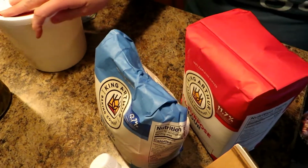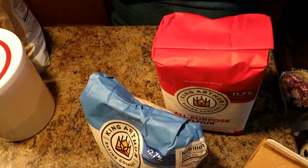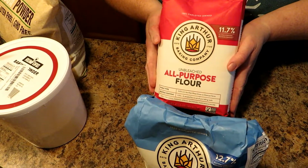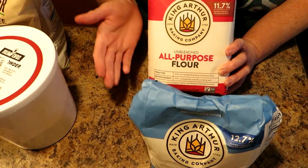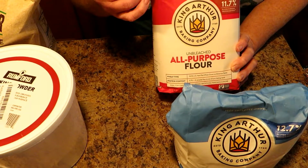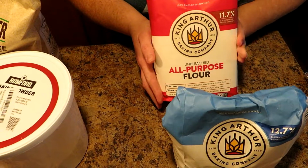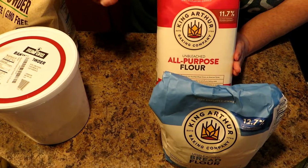Now, this stuff is stuff that I get from outside sources, other than boxed and larger places. We buy King Arthur flour for a very important reason. King Arthur flour is never bromated. If you don't know what that is, it does not contain potassium bromate, which is a flour conditioner. It's a known carcinogen to every other country in the world except for America. Every other country has outlawed potassium bromate. The United States has not.